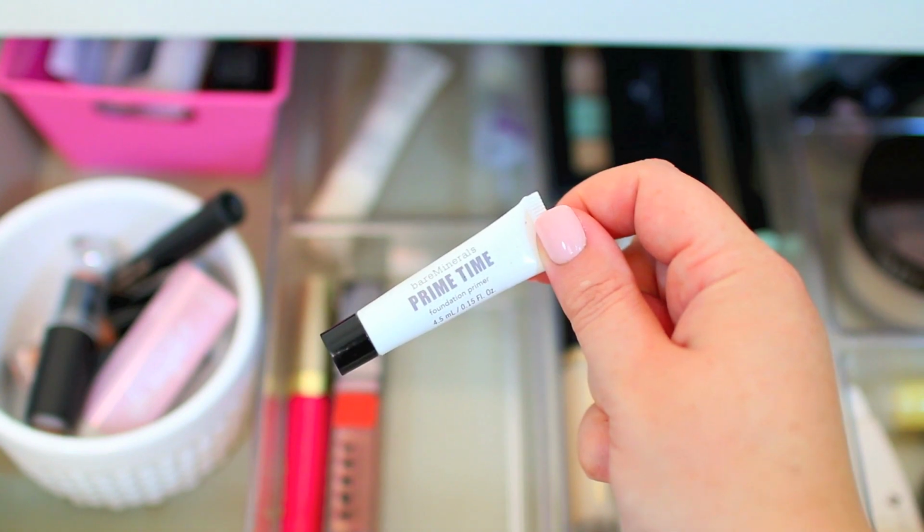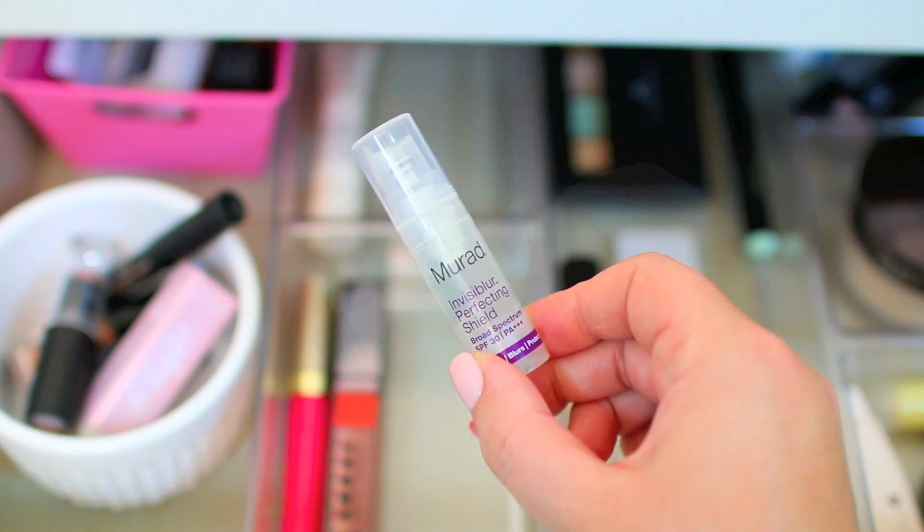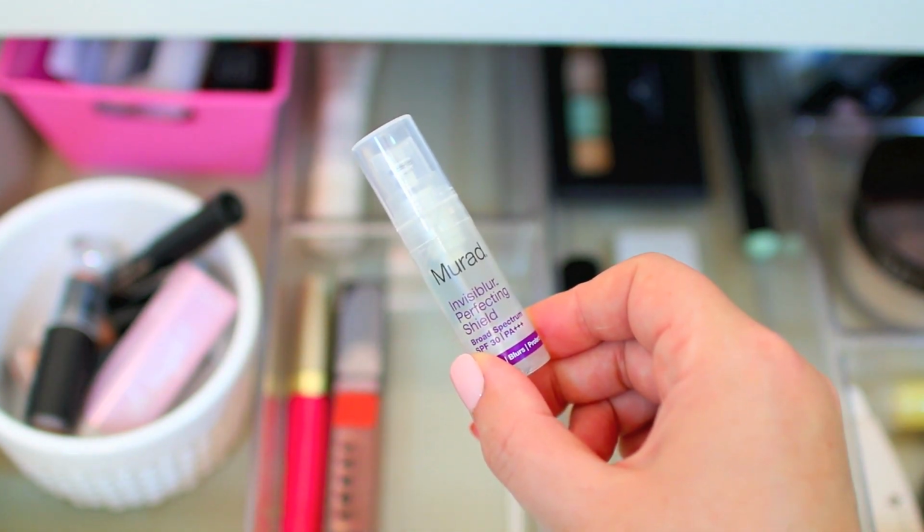The Bare Minerals Prime Time is definitely a good option. I just have this little sample that I'm trying to use up, so I have this one in my drawer. Got this one in a Play by Sephora box, but I actually couldn't get it working until just a few days ago. So I definitely still have to use this, but I will keep you guys posted once I try it a little bit more.